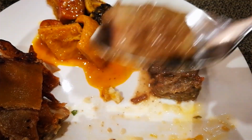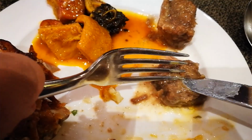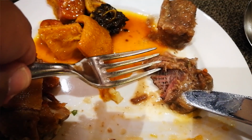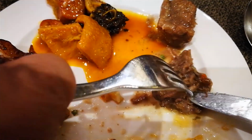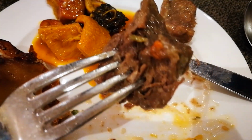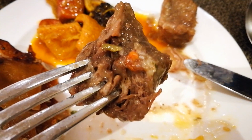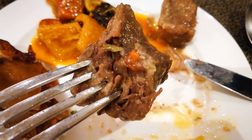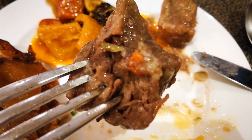It's glistening. This is ridiculous. Look how tender that is. It's okay? You know what? I'm not going to use a knife. Just use the fork. Look at that. Look how tender that is. Oh yeah. The nice thing about this dish is it has so much collagen that it's borderline fatty, but it's not fatty. It coats your mouth really well. I love tuhod di batok.